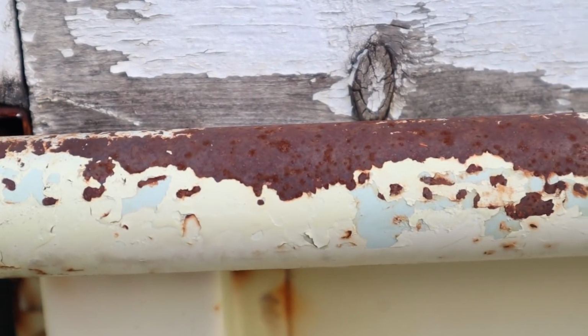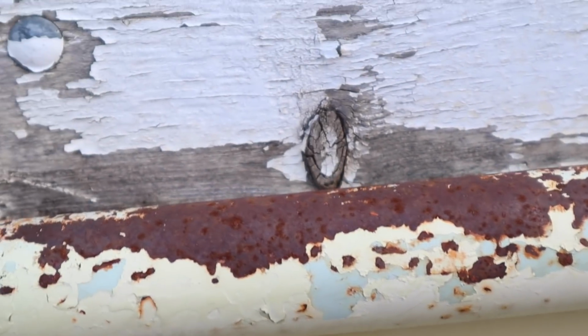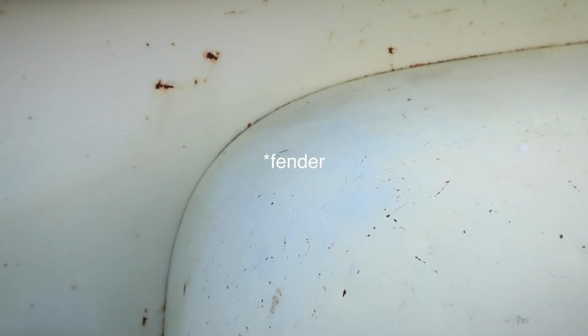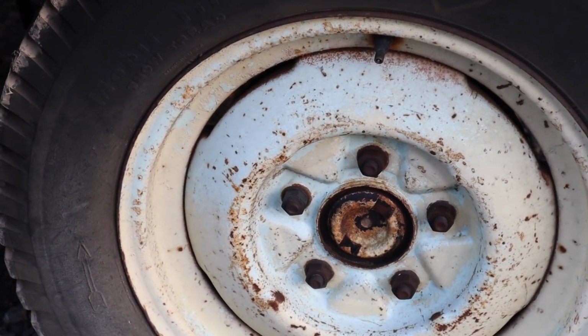So I'm gonna show you guys what I'm talking about on the actual truck itself. Where there's a little bit of surface rust and the old paint is chipping off, you can see it, so beautiful. You can see it through the bumpers, especially right here. You can really see it coming through. If I zoom in a little bit more, you can see it. The wheel wells, you can also see it a lot better too.